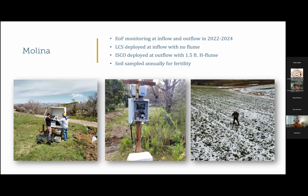The next site that we looked at is called Molina, and Molina is a town near Collbran, and the larger city would be Rifle or Debeque. It was a really cool opportunity because this particular operation was really high mountain meadow, right off the Grand Mesa over there. And same kind of setup.